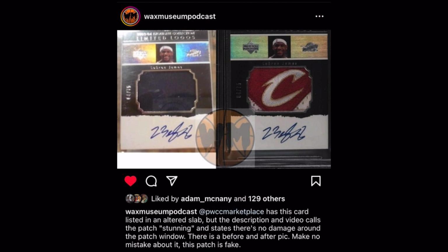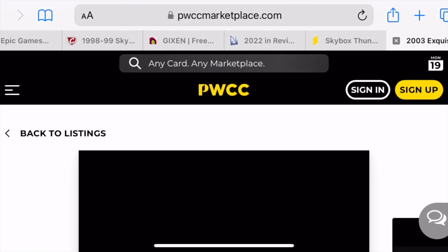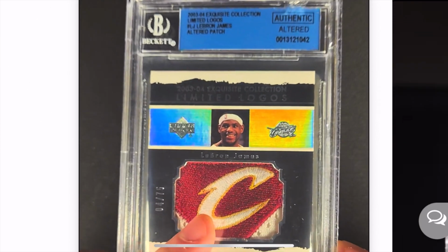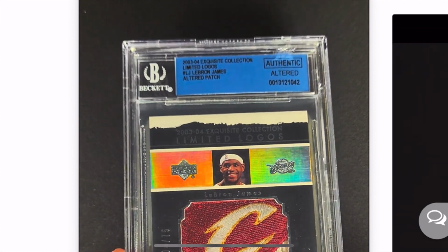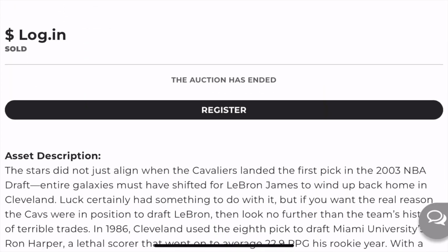We have a lot of tracking available. We have a lot of Google image searches that we can do, and we can find stuff like this. But let's go to the actual auction page. Let's see what they say about this card. First of all, I don't think they should be selling it in the first place, but I'm interested to see what they say here. So we can see, there you go, authentic altered. It does say altered patch on it as well. Scroll down and see what they have to say.